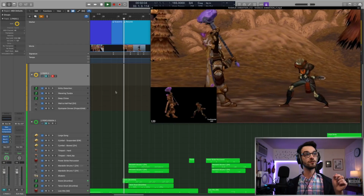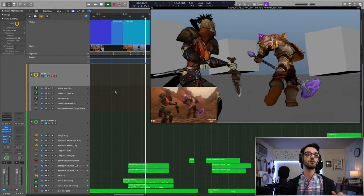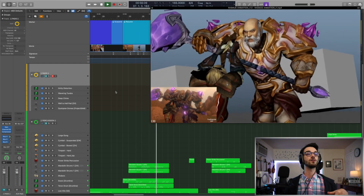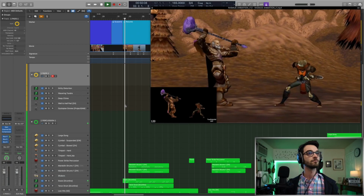And it turns out 7/4, starting with 3 going to 4, alternating back and forth, 3, 4, 3, 4, really works out nicely. So 1, 2, 3, 1, 2, 3, 4, 1, 2, 3, 1, 2, 3, 4, 1, 2, 3, 1. So it works out perfectly. So let's hear that section.